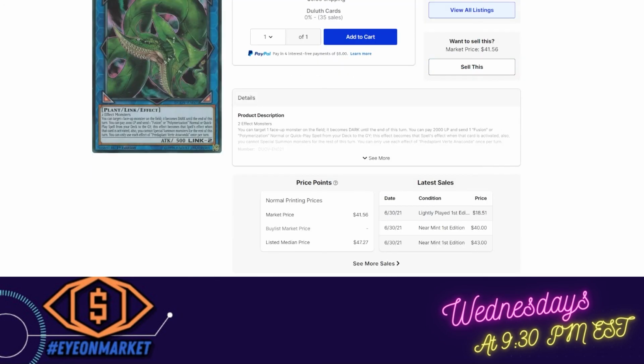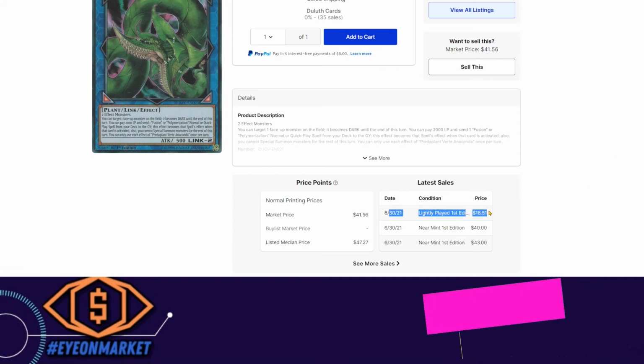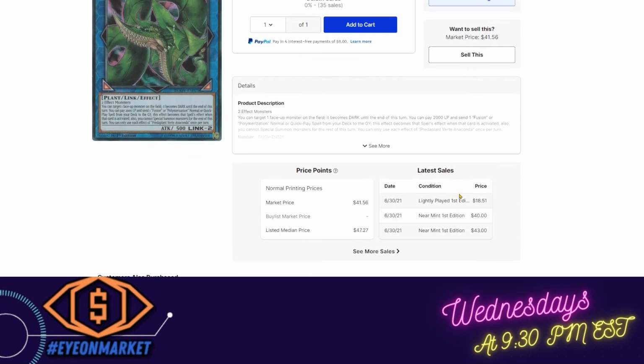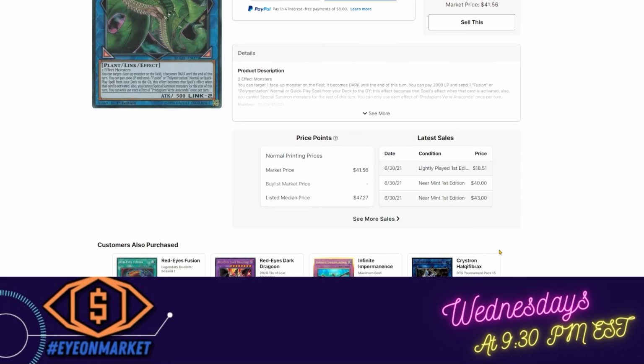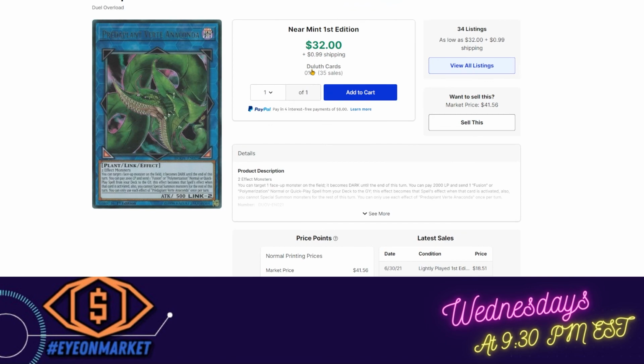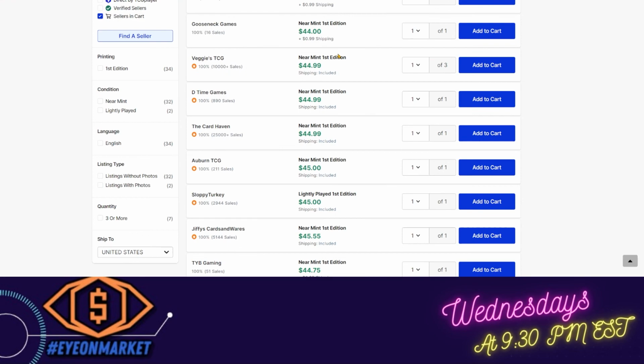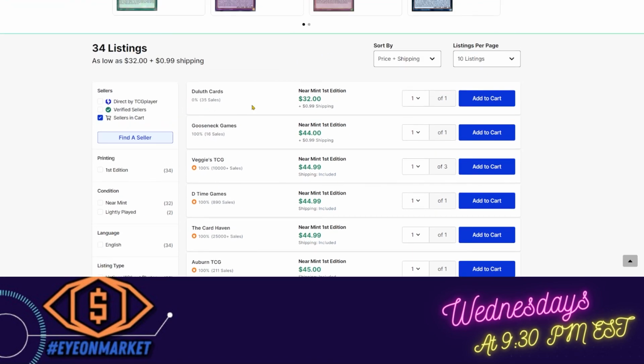And lastly today, Verte Anaconda. I actually was watching live as someone got one light played for $18. I mean, light play is barely anything, right? And that's a steal, $18 for that. But it went before I was able to get it. Still, $33 is a decent listing versus the market price of $41, and the sold listings of 40s. So maybe take a look at that one, see if it's still there.